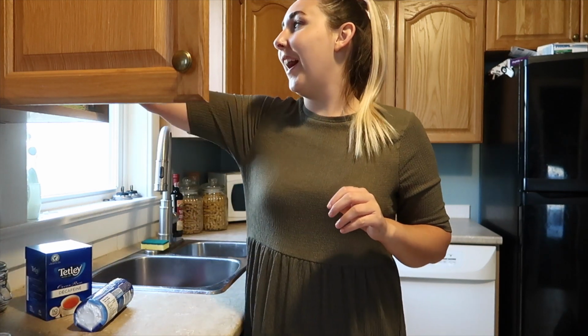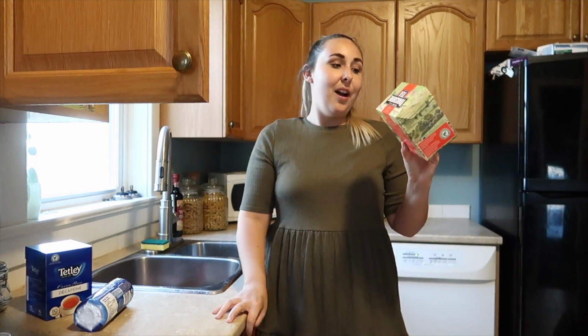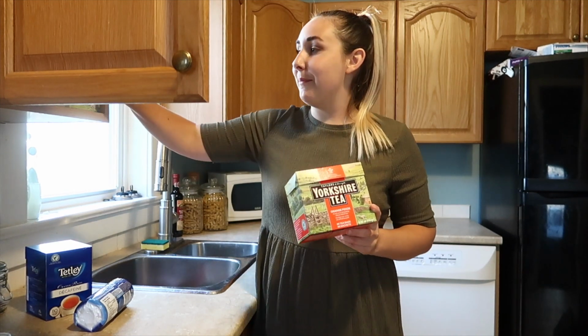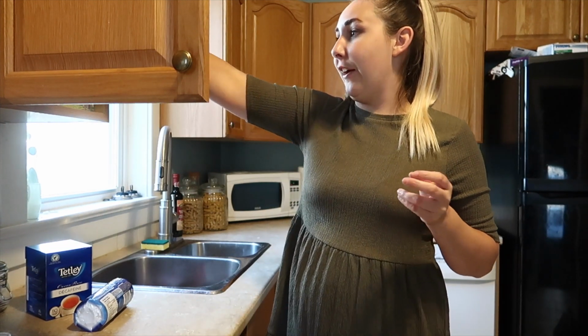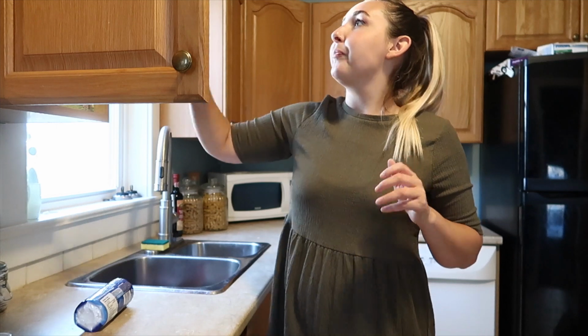And I also have Yorkshire tea bags sent from my lovely grandma all the way from Somerset, England. And we actually do sell these over here in Sobeys, but they're really expensive. So my grandma has stocked me up for a very long time. But we have Tetley decaf because I like to have a cup of tea before bed, but obviously not to keep me awake. I have decaf.